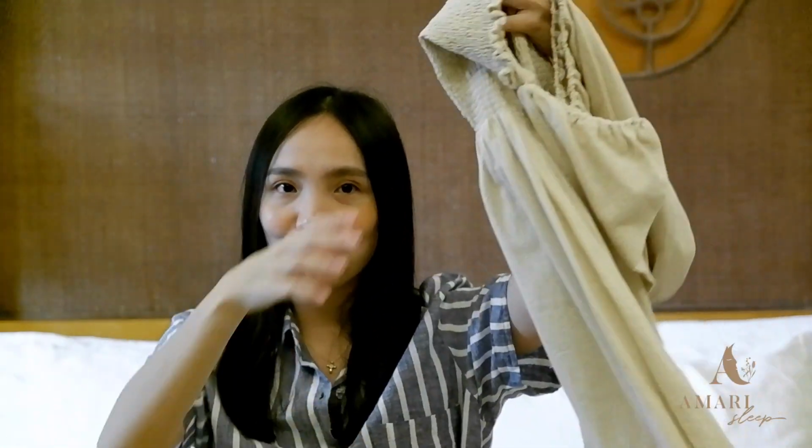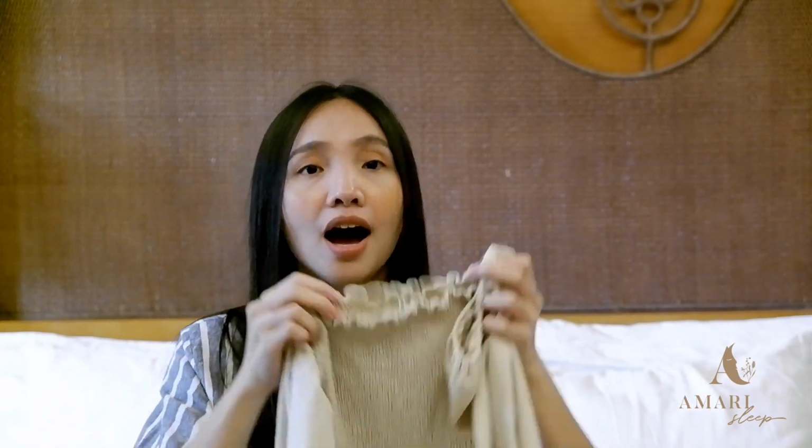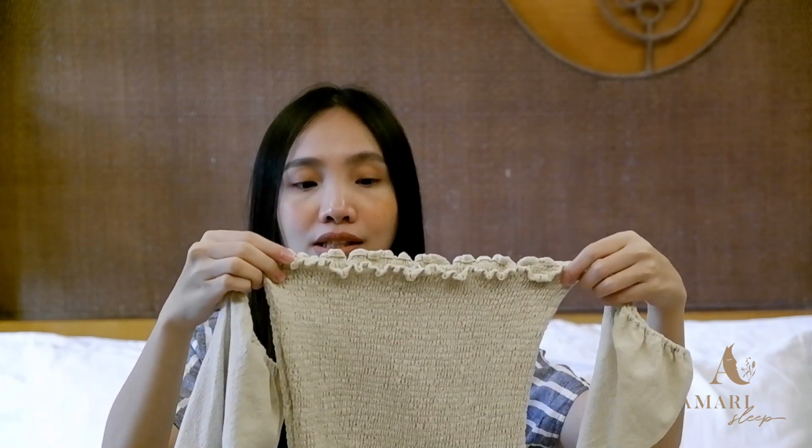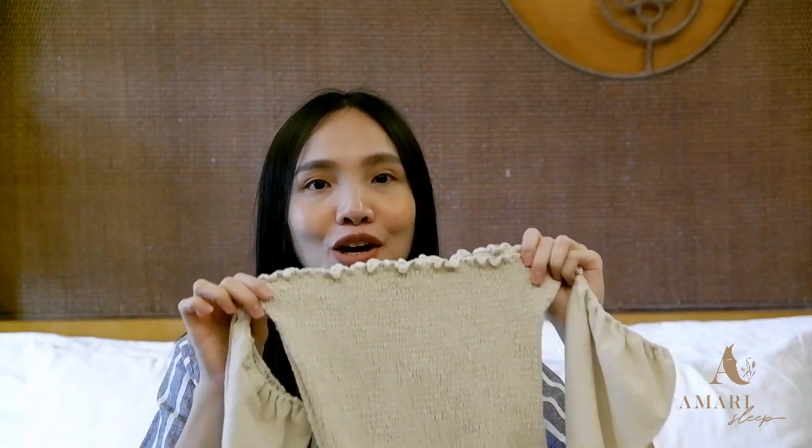My super duper favorite is this dress. This comes in different colors and different prints. I love this because the design is very flattering, very sophisticated and chic, and I can easily breastfeed with this dress. And oh, I forgot about the set that I am wearing.